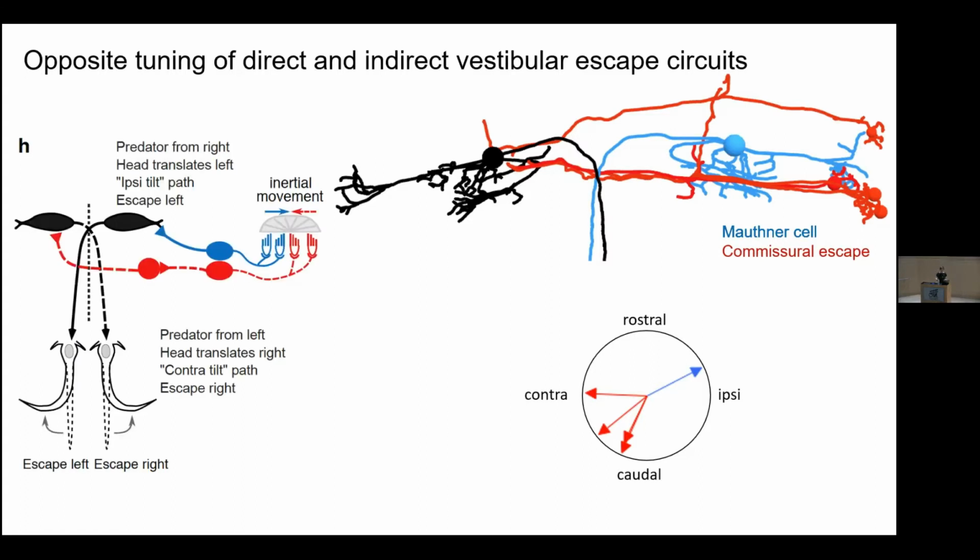Here I have to pull a little bit of a switch. I've been telling you all along about best responses to head tilt, but the otolith is an inertial sensor, which means if you tilt your head to the right, that'll activate a population of afferents. But that same population of hair cells or afferents will get activated if you translate your head to the left. That's because the otolith is an inertial sensor sitting on top, and gravity and translation are both accelerative forces, right? So we'll suddenly switch to talking about acceleration.